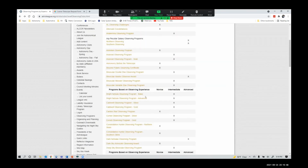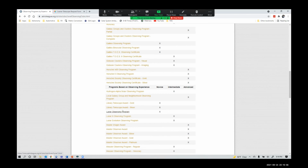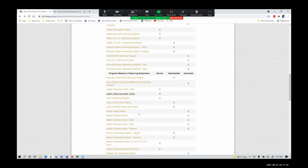And then after that, you might want to try the Lunar One project. The Lunar One is a great project to do. Several of the club members, including myself, have done that one. It's really easy to do. It has both a visual, binocular, and a telescope section, and you should be able to do it with a fairly modest sized telescope. So I would definitely suggest that you go to that one for the lunar program.